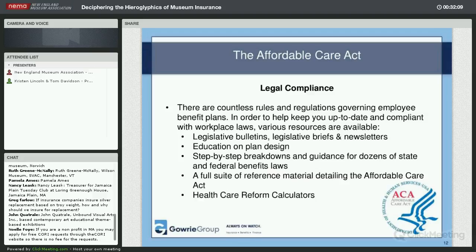And as Kristen says, we've kept our smallness. We're a very sophisticated organization with access to lots of resources, but we concentrate on providing a high level of service. I like to say that we provide sophisticated services, solutions in a personal way.